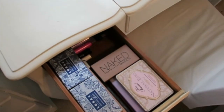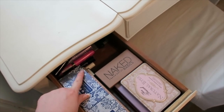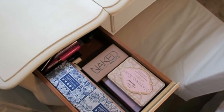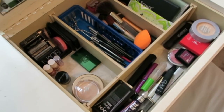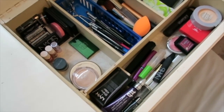In this drawer, I just have all of my eyeshadow palettes, which hasn't changed, and then my backup mascaras. I did get rid of one palette, but that was about it. So this is pretty much the same, and then I just added my new palettes that I got for Christmas. And then over here in the middle section, I am so happy with this. Everything is just nice and clean, and it feels so good.